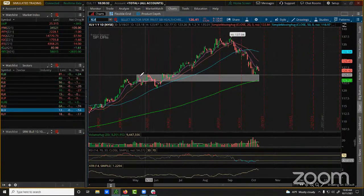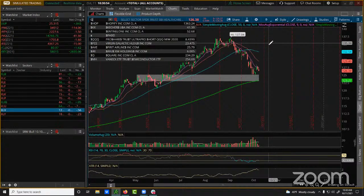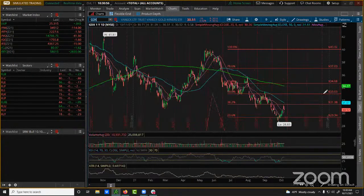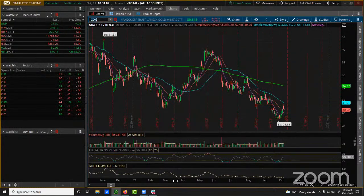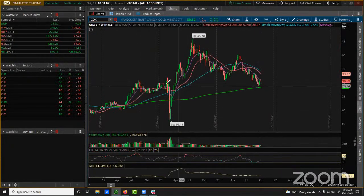But I'm looking at this 125 level, with the backdrop at 123. And it's kind of the same analysis that ultimately fell initially, but succeeded later, which was the GDX analysis. If you'll remember this one, Tim, when we were looking at GDX, my argument was about 30. The reason I made the argument of 30 was that historically, I like 30.